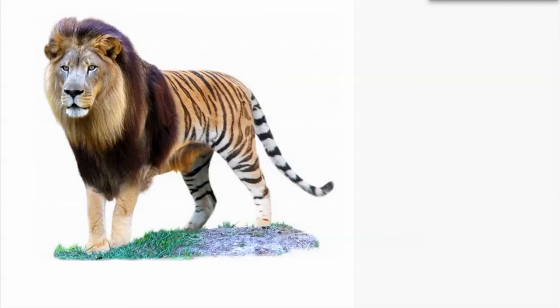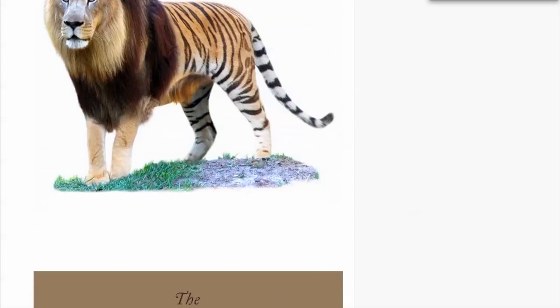Jamie just could not resist putting Joseph's body on the head of a tiger, since people are so obsessed with the idea of a liger.